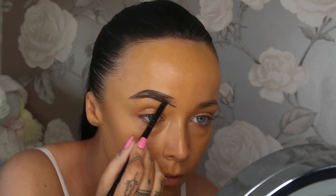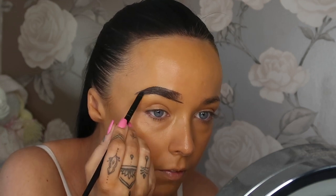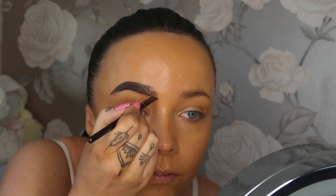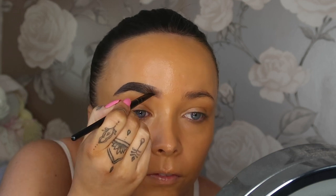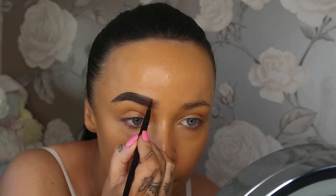When the outline of my eyebrow is done, I will then proceed to fill the rest of my eyebrow. Using whatever is left on the brush, I like to fade out the front of my eyebrow to create an ombre effect, as you can see. I just find that by doing this, it creates a more natural eyebrow, even though this eyebrow is nowhere near natural, but you sort of get where I'm going with this.